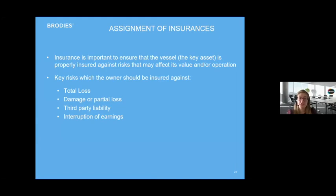In simple ship financing transactions, the owner or borrower will often be a single vessel owning company, so will therefore typically have no other material assets other than the vessel, which makes it the lender's main form of security. So insurance is vitally important in order to ensure that this key asset is properly insured against risks that may affect its value and or its operation.